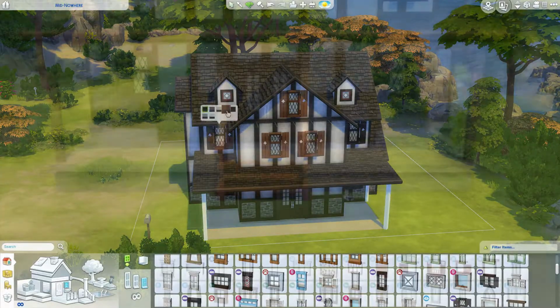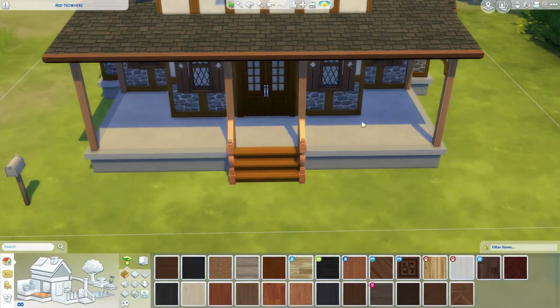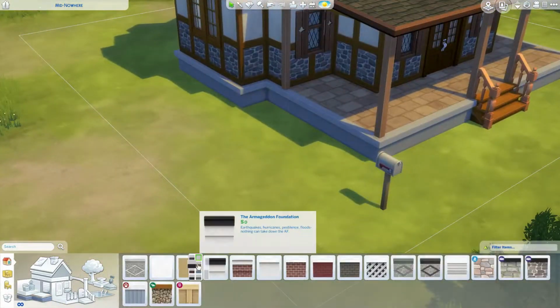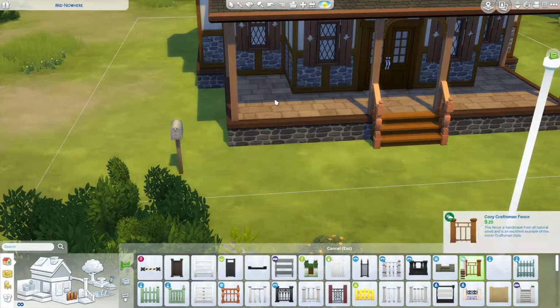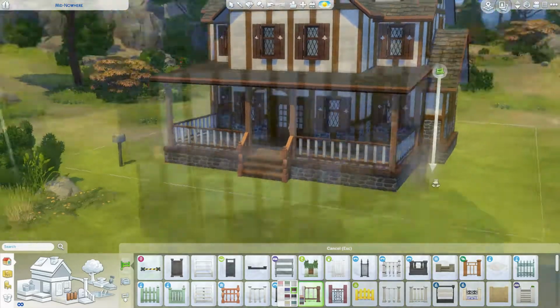And then this is the first house where I legitimately tried to make each side look nice and presentable. Normally I just worry about the very front because that's what you see, like in the screenshots and everything. But no, I tried to make each side look nice and sort of realistic. But yeah, I ended up really liking how this turned out.